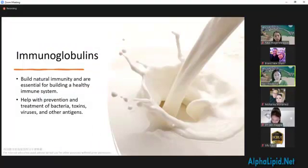Immunoglobulins include IgG, IgA, IgE, IgD, and IgM, and are the most abundant of the immune factors found in colostrum. Immunoglobulins are known to build natural immunity and are essential for building a healthy immune system. They also help with the prevention and treatment of bacteria, toxins, viruses, and other antigens.